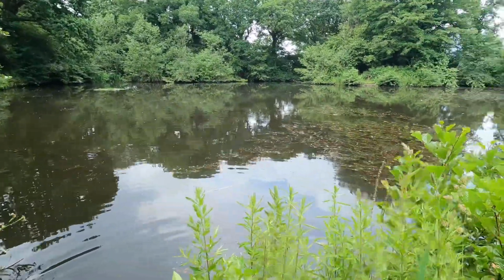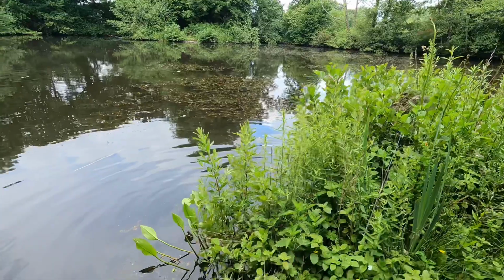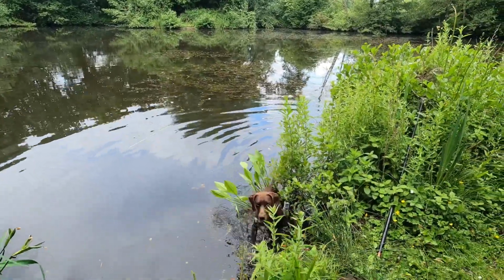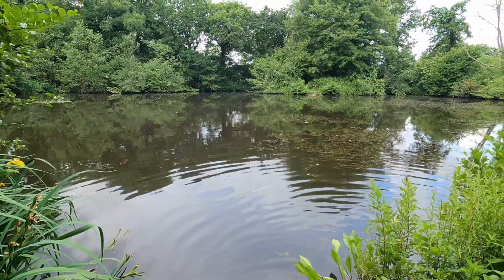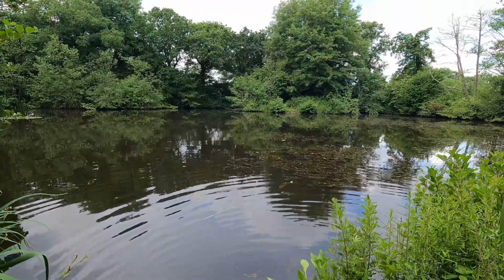Fred's already getting in the water by the looks of things. Fred, come on mate. We're trying to fish here. Good boy.